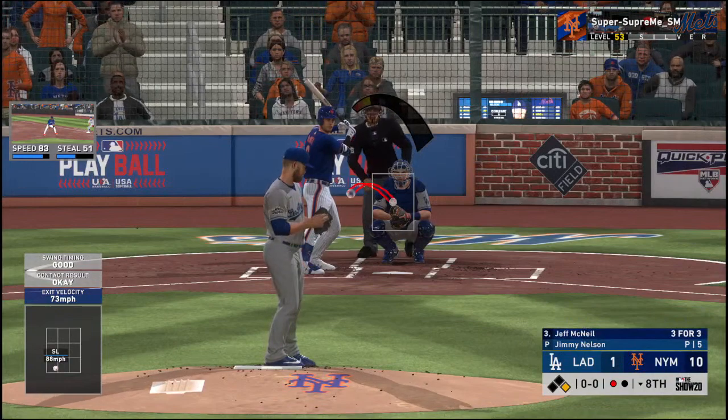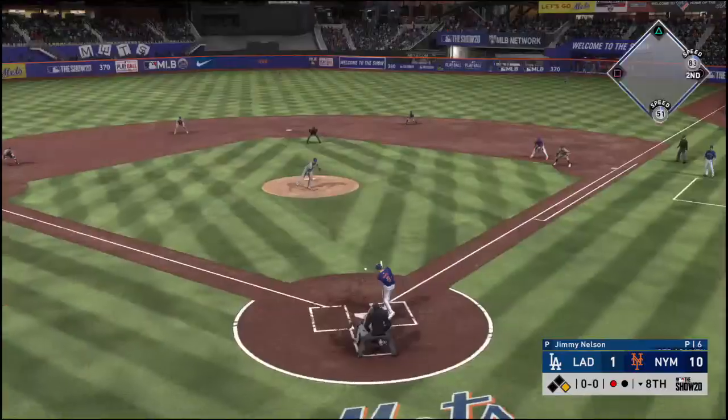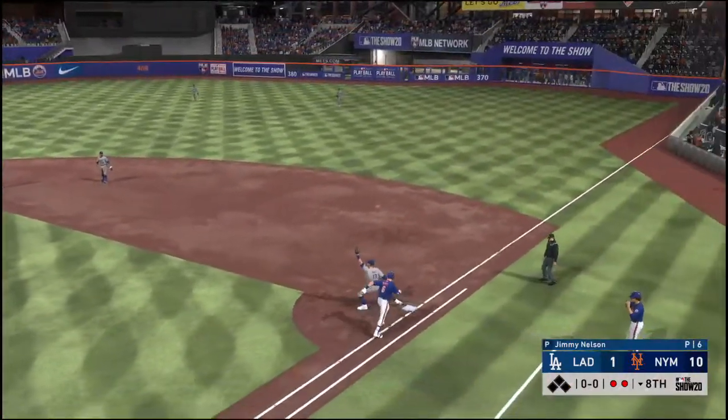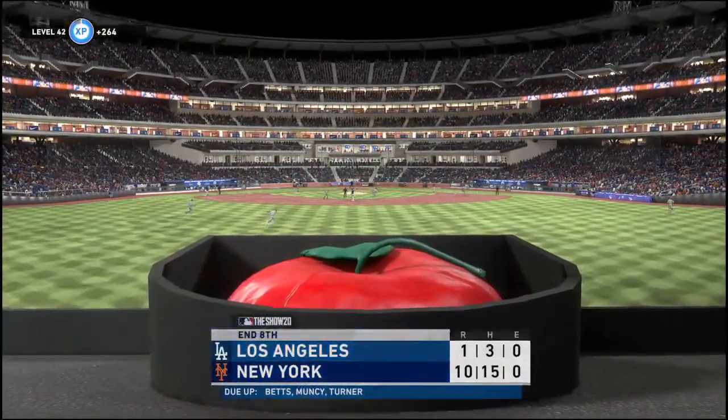The batter, number 6. Jeff McNeil will be the next to take a turn. And he puts it on the ground to second. To second for one. Throw to Muncy to finish the double play. That retires the side.